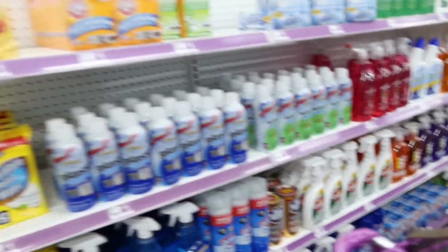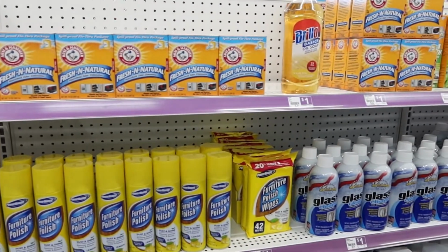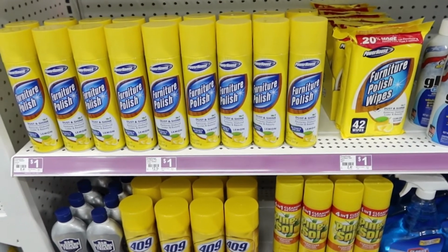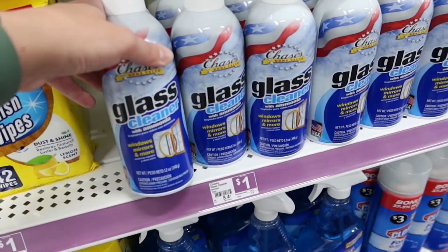Here's some more cleaning supplies, no surprise. And the thing I liked about this is they had the name brand, and then normally right next to it they would have a dollar version of it.